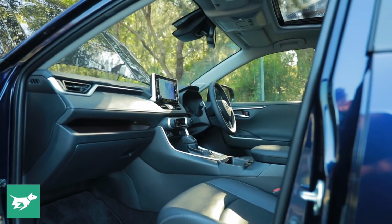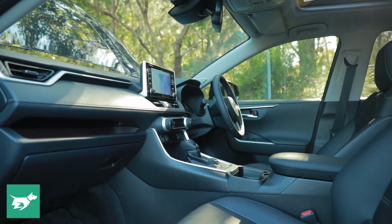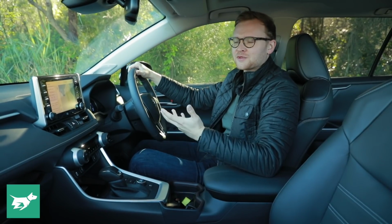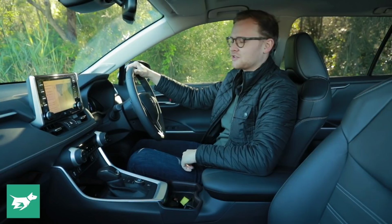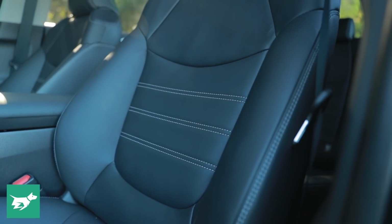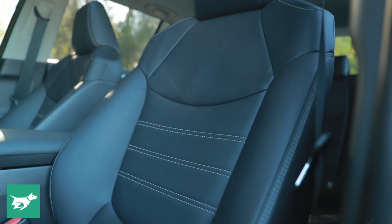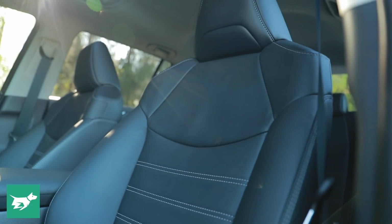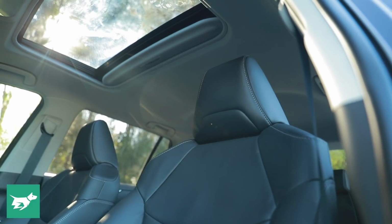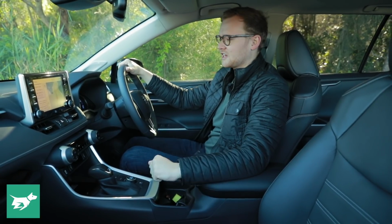One of the reasons we loved the Toyota RAV4 when we had one as a long-termer was its practical, attractive, and comfortable interior, and the 2020 version of the car doesn't really change any of that. Now, this one has the dark interior with the black leather. You can get optional nutmeg leather, but there's actually quite a weight on those cars because they look more interesting and more upmarket than the darker version. So that's something to keep in mind.